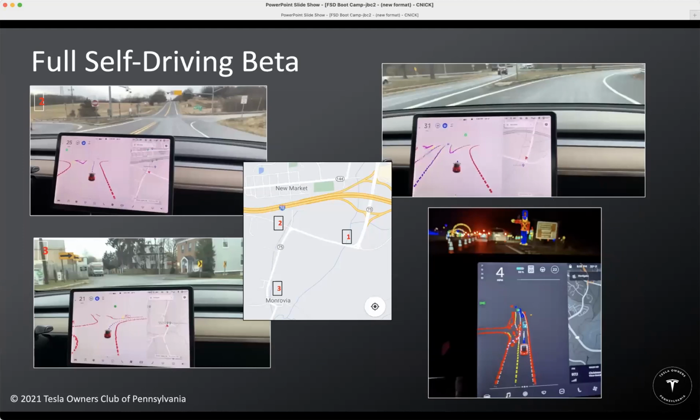And these are pictures that I took. I will correct that: my son took, my videographer took, while I was driving. We did a route back in February up in Central Maryland here. The map in the middle depicts the route, and it's hard to read the numbers, but coming from the top of the screen down, it's 1, 2, 3. There are some turns.